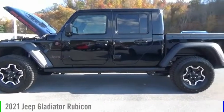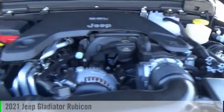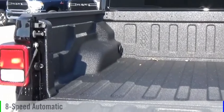Make a great choice today with the 2021 Gladiator. This vehicle is powered by a 4-wheel drive, 6-cylinder, 3.6-liter engine and comes with an 8-speed automatic transmission.